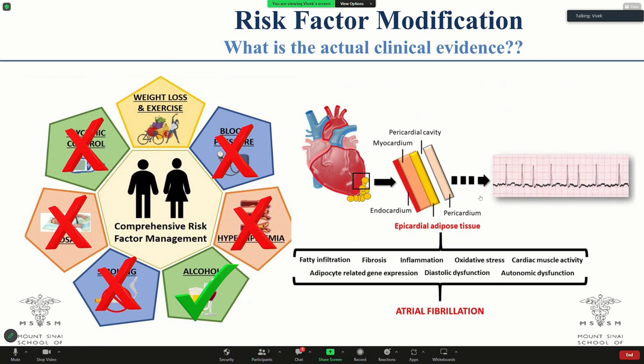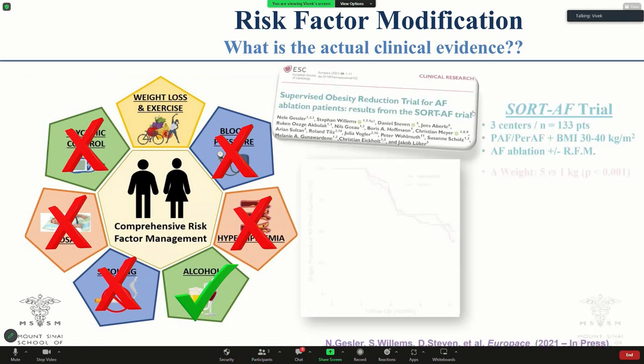There's a lot of preclinical and mechanistic data that indicates that obesity, and particularly epicardial adipose tissue, has an important impact on the myocardium, direct effects, paracrine effects, that through inflammation and other cytotoxic effects leads to atrial fibrillation. The data on this, unfortunately, again, is less optimal.